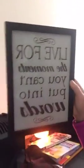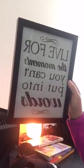And I'll leave you with this thought that a good friend of ours gave us for Christmas. It says, "Live for the moments you can't put into words." I love that. It's so me. We got that for Christmas from somebody, and I love that.